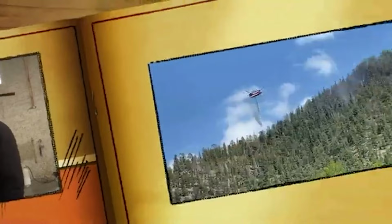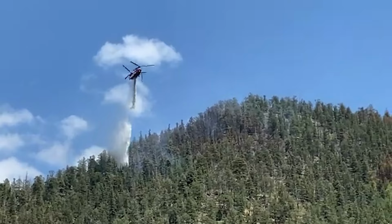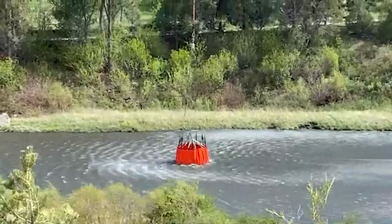The helicopter offers water to areas with limited access. While hovering, the bucket can pinpoint drops on hot spots. While flying, water can be released in a trailing drop. Filling the bucket takes minutes, making the turnaround between drops quicker depending on your water source.